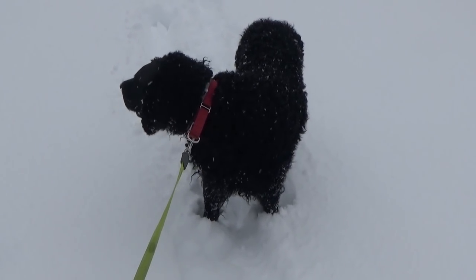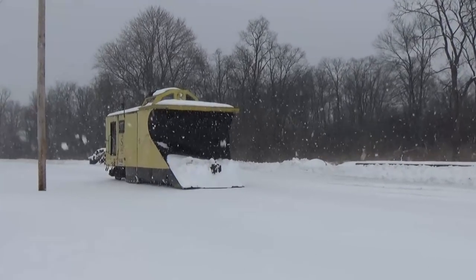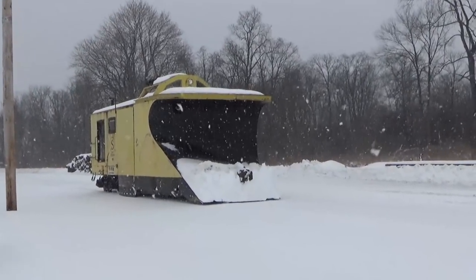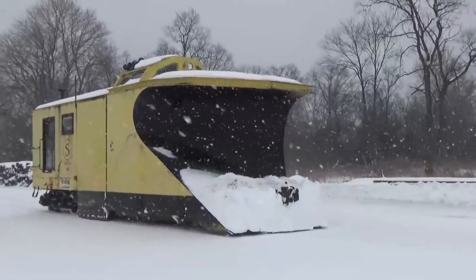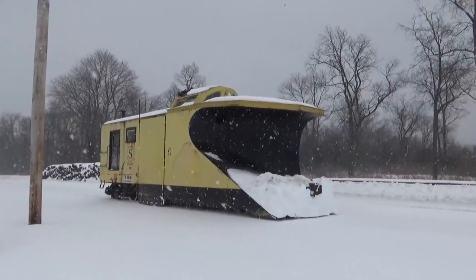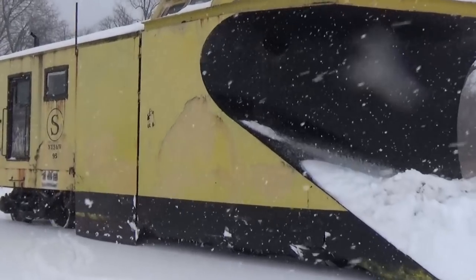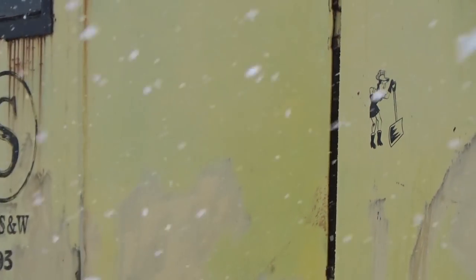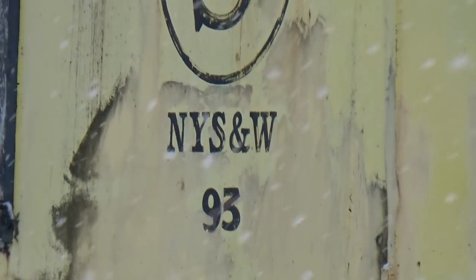So being the curious kind of guy he is, Vitold wanted to walk over and take a closer look at the plow. I just sounded the horn for French Road. You'll notice some appropriate artwork there. I always thought this was number 95, but that sure looks like a 3 to me.